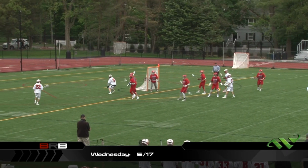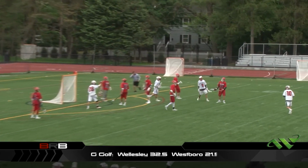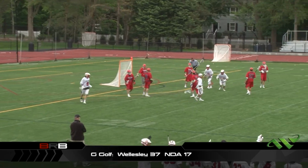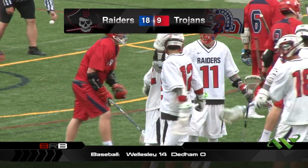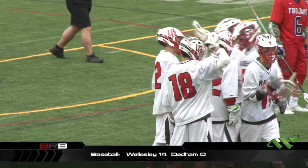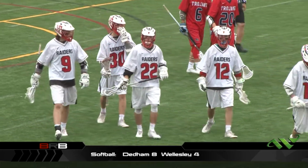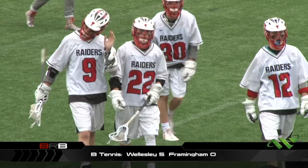Hugh Callahan officially ices the win here, as the Raiders' offense lit up from the opening seconds of this game. The Trojans, after tying it briefly 1-1, never led in this one, and Wellesley dominates their opponent, commanding an 18-9 victory. Raiders would then easily take care of Lexington 2 days later to officially close out this outstanding regular season at 13-5, leaving this team ready to go for the tourney.